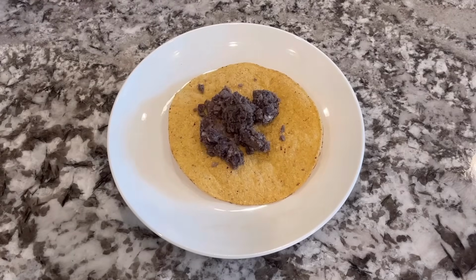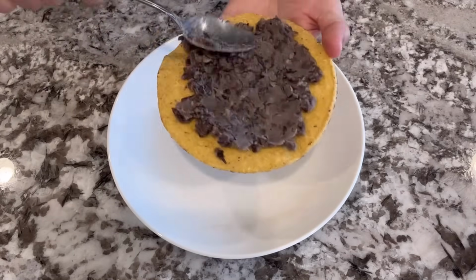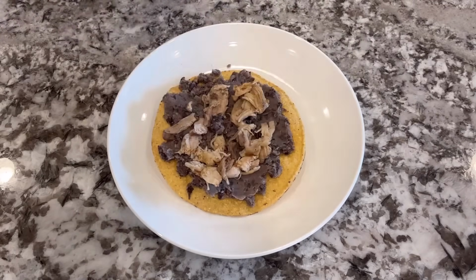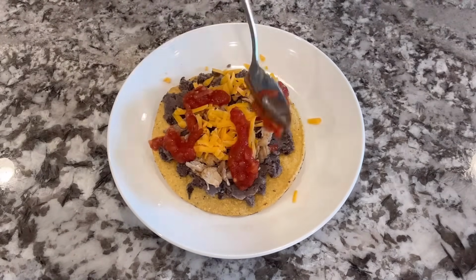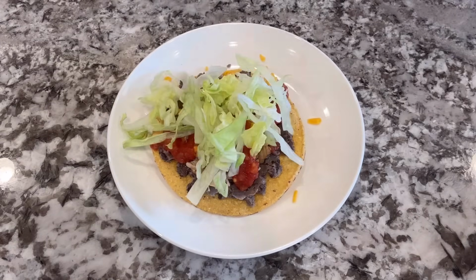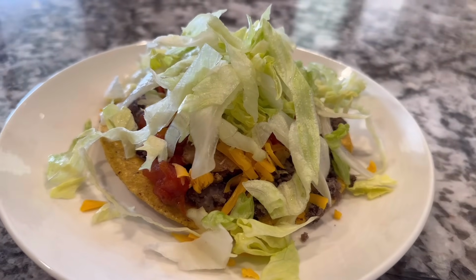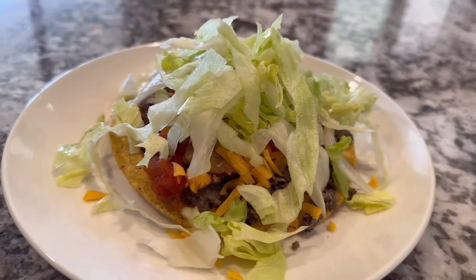Add any seasonings that you want, and then again, refrigerate that in an airtight container until you're ready to use it. So on that first night, I just made tostadas because it's very fast. Everyone can make their own. We already did all of that prep, so we're ready for the entire week now. I just took a tostada shell, added those beans, some cooked chicken, cheese, salsa, and a whole bunch of lettuce. I love to just pile that on. Add any toppings that you like though, and that's it for that dinner.